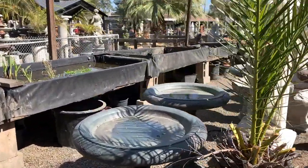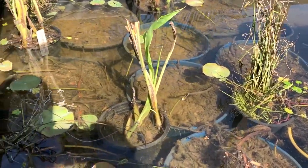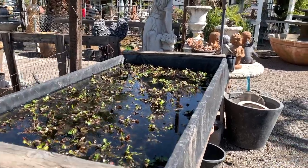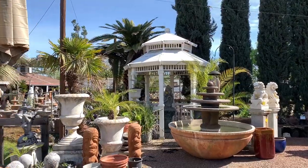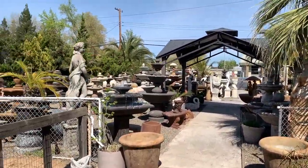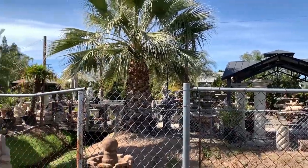And they have a bunch of bird baths over here. And it looks like these are full of pond plants with some little fishies in them. And then more pond plants and even more. Place is cool because they've got little gazebos everywhere around all the fountains. This place just has so much stuff. So you guys will see, this place just goes on forever. We've only seen the half of it so far, that half over there.